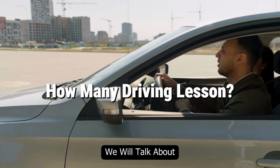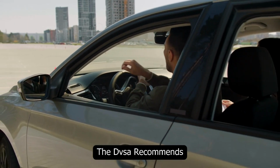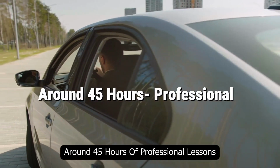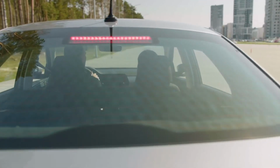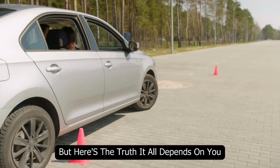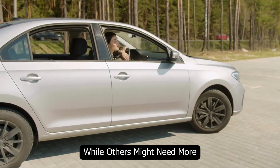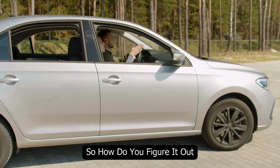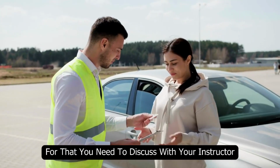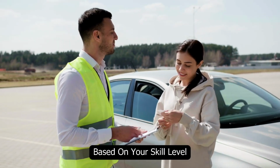Alright, now we will talk about how many driving lessons you really need. The DVSA recommends around 45 hours of professional lessons, plus 22 hours of private practice, but here's the truth, it all depends on you. Some people might only need a few lessons while others might need more. So how do you figure it out? For that, you need to discuss with your instructor how many lessons you will need based on your skill level.